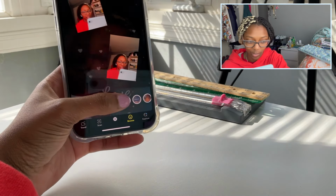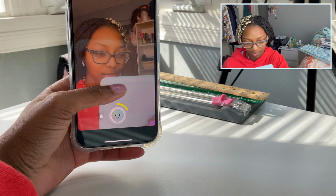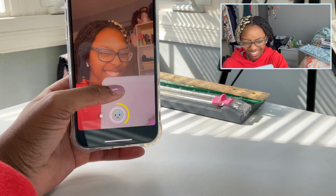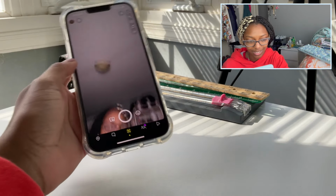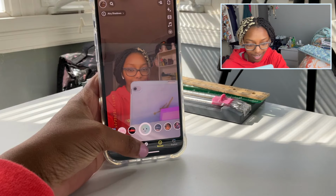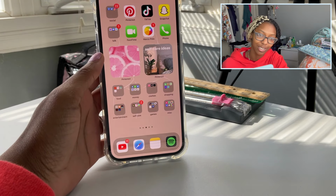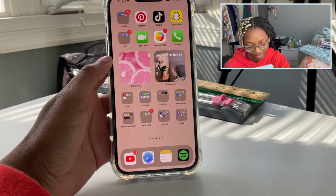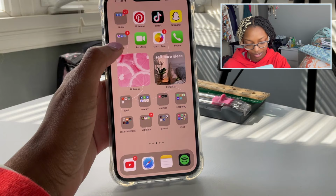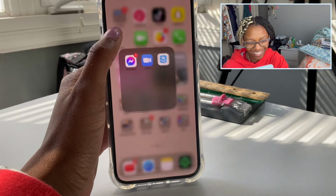Literally, I never post on Snapchat. I use Snapchat for the filters and the memories, that's it. But if I do post, it's on my private story. So if you add me, you have the slight chance that I will add you back, because I'm not even on Snapchat like that, but everything goes to the private story. So if you're like, hey yo, I'm from your YouTube channel, I might just put you in there.